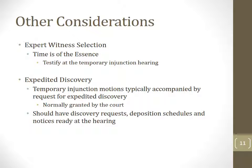Expedited discovery can oftentimes be involved in an injunction litigation. One party or the other can move for expedited discovery. You can move for expedited discovery at the outset, and courts will normally grant that. Therefore, you need to be prepared for expedited discovery before you file suit.